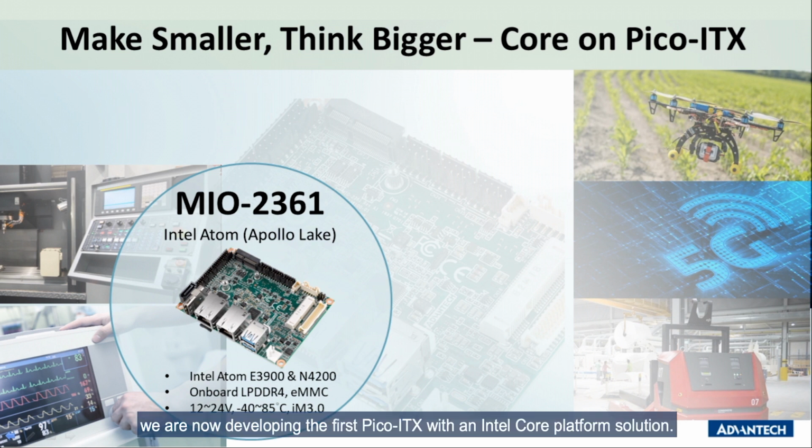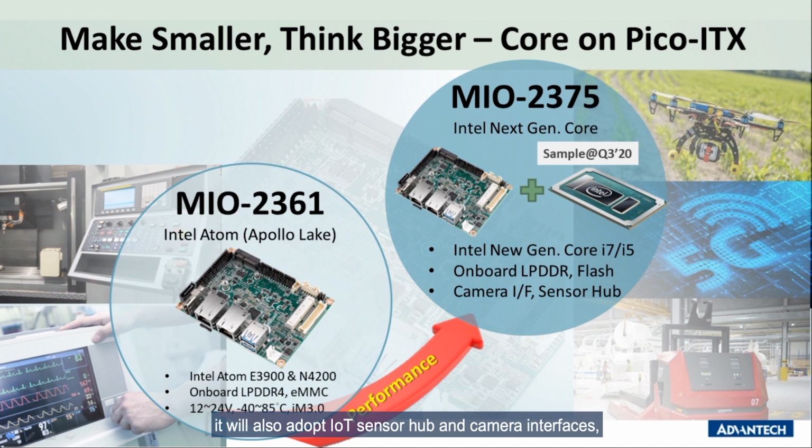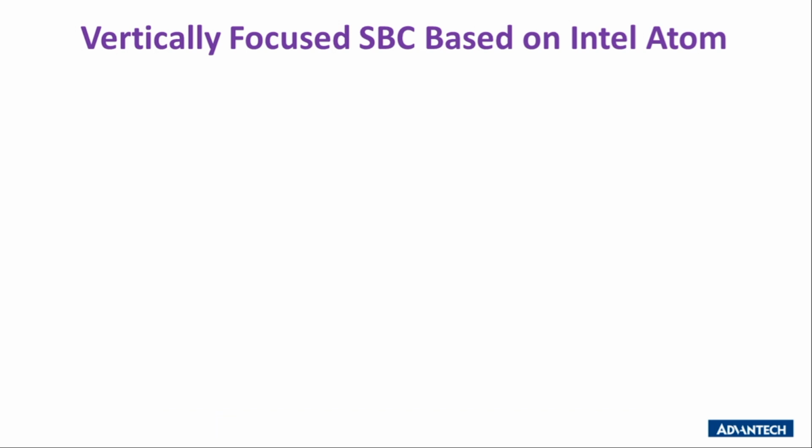Accordingly, we are now developing the first Pico-ITX with the Intel Core Platform solution. In addition to leveraging the performance of Core Platform, it will also adopt IoT sensor hub and the camera interfaces, making it perfect for various IoT device requirements. Instead of generic SBC, Advantech provides vertically focused SBC on atom-based platform to service various needs in different application fields.